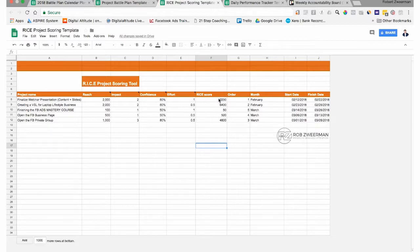And why would you use it? Is because you take the emotion out of decision making. You literally organize and prioritize your tasks and your projects based on an actual number. So I'm just going to change this back to 0.5, half a month. And the score goes back to 6,400. So this is my order.